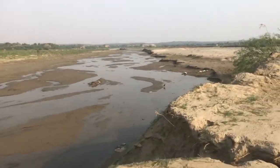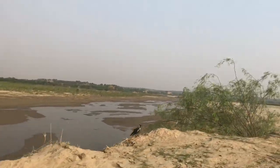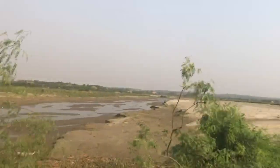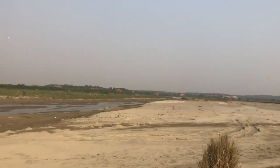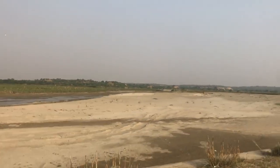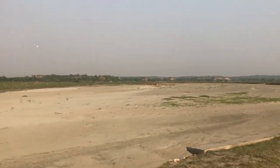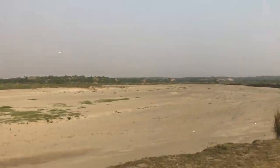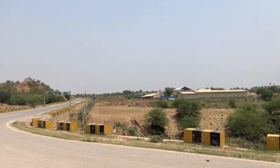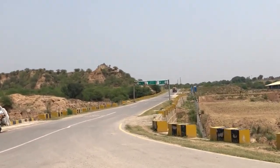Every year in Punjab, the monsoon season starts. It's in July or August. Because of this monsoon season, this river gets filled with a lot of water, and it's hard for people to drive in and out of the village. You will be surprised to see this incredible road infrastructure in this area.